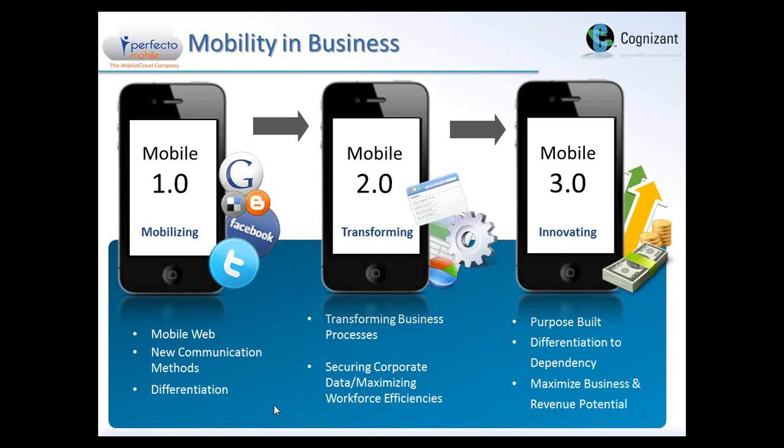We're also seeing a shift from differentiation to dependency, where in 1.0 they developed an application to be different. Well, now all banks have mobile applications, right? And so now we're seeing enterprise organizations develop applications to have the users become dependent on their mobile applications to where they need that application on a daily basis. And ultimately, this generates a significant increase in business and revenue potential.